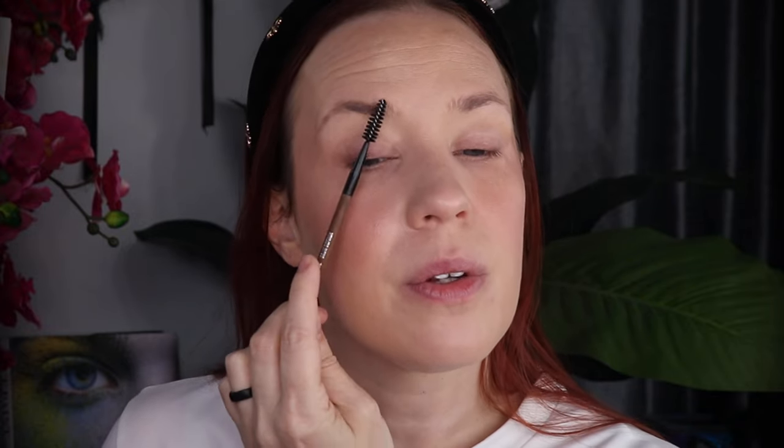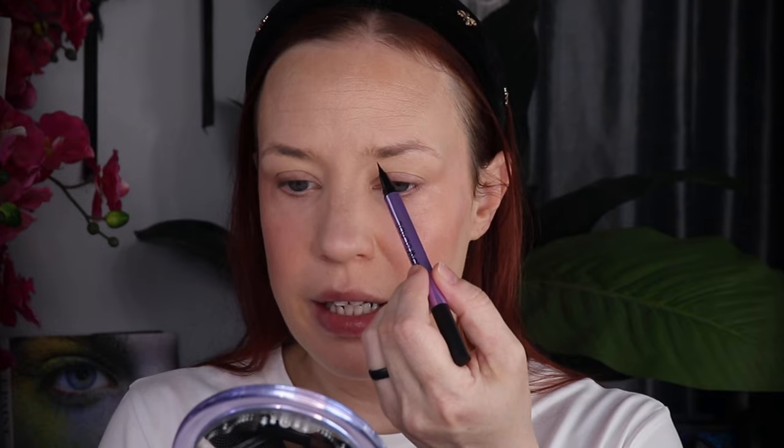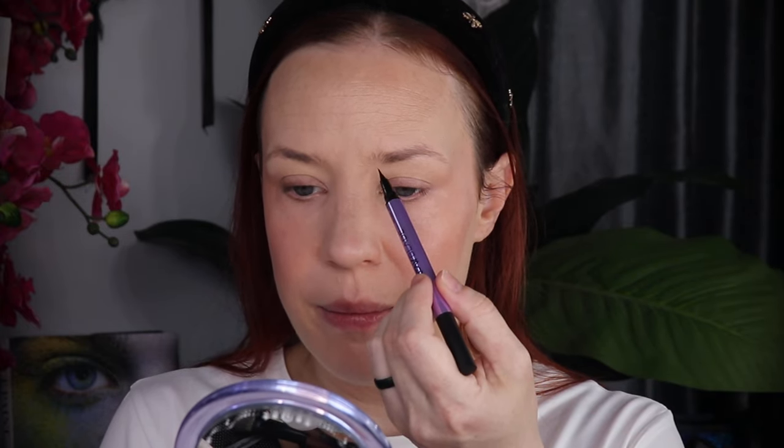Go ahead and do eyebrows really quickly, because I still do my eyebrows even when I'm in a hurry. I just don't do them the same way I normally do. Comb them out. Grab my pen, not the pencil side. I don't want the pencil side. And then I'm gonna fill them in before I use my brow gel, because I wanna make sure I get my fill correctly.